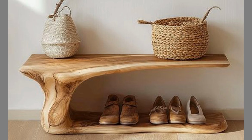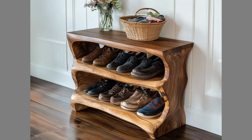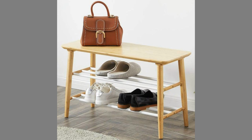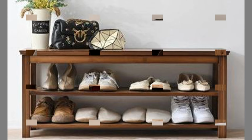Furthermore, the placement of a shoe rack within a space is vital for maximizing its decorative impact. A well-placed shoe rack can draw the eye and create a sense of flow in the room. Positioning the rack near the entrance, for example, allows it to serve as both a functional piece and an immediate visual element that welcomes guests. Additionally, pairing the shoe rack with other decor items, such as mirrors, artwork, or plants, can create a cohesive look that enhances the overall design of the entryway. This strategic placement ensures that the shoe rack complements the existing decor rather than detracting from it.